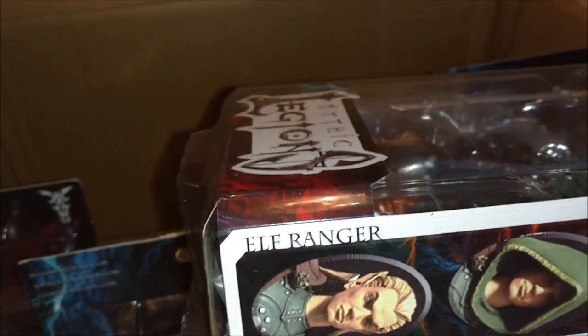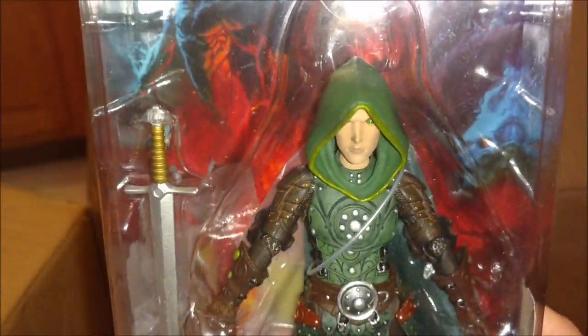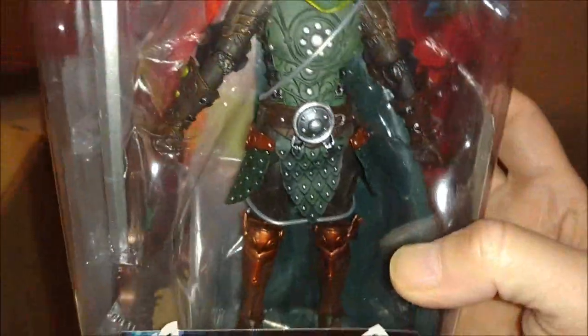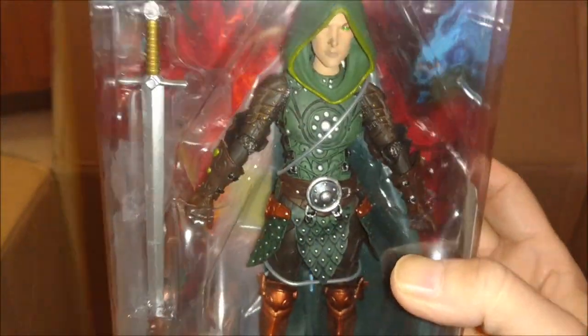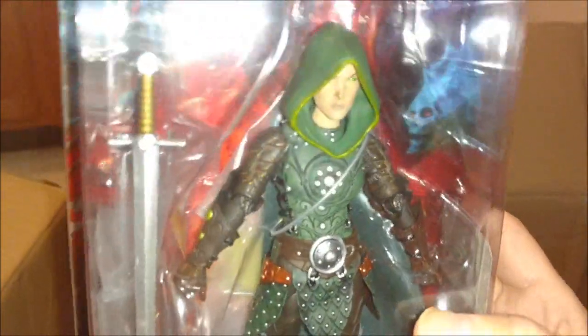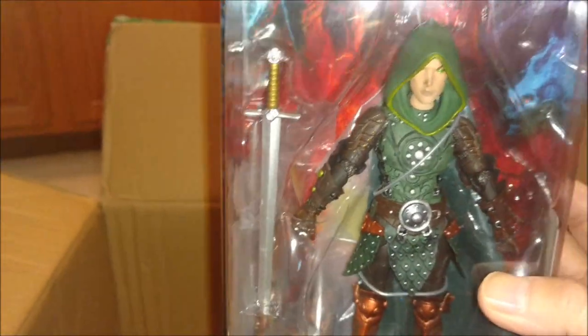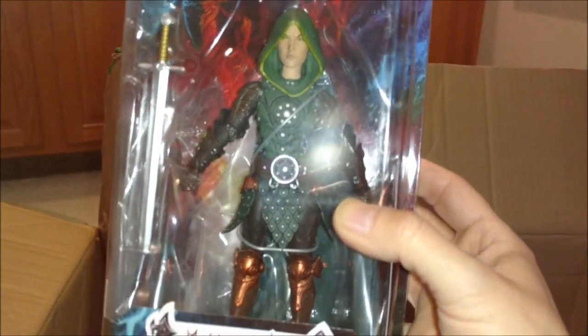So, very cool. Next up, we have an Elf Ranger. I guess that's an army builder. Doesn't say it's a Legion builder, but very cool. And they use a new body mold for the males also, a more thinnish physique compared to the first wave. So, oops, get that glare out of the way.